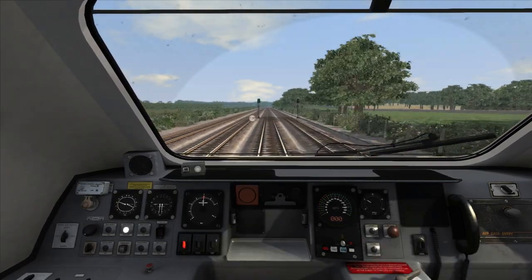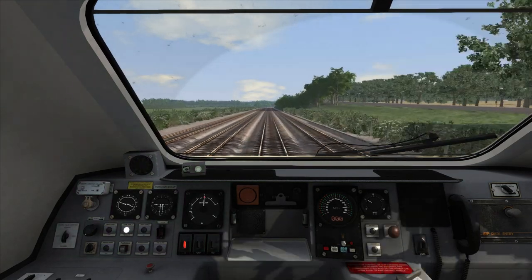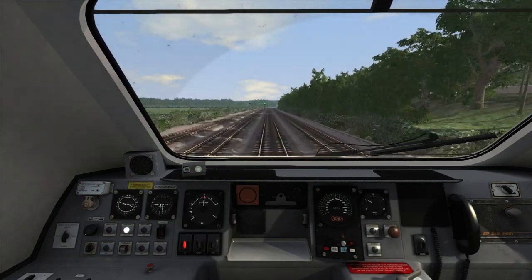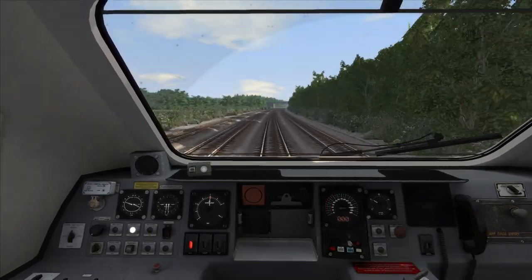Here's the speed board I mentioned. It says 120, it should say 125. And so I'm going to continue accelerating at this point. As you can see, we're only just getting to 120 miles per hour now.